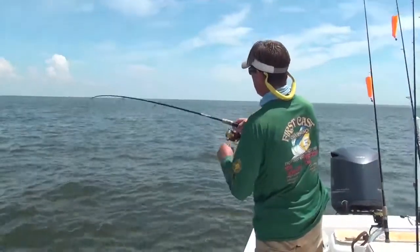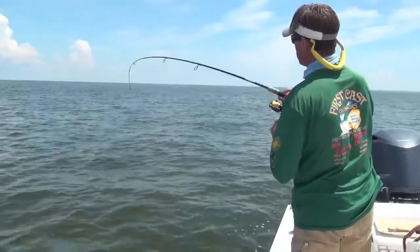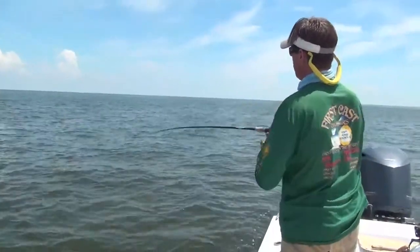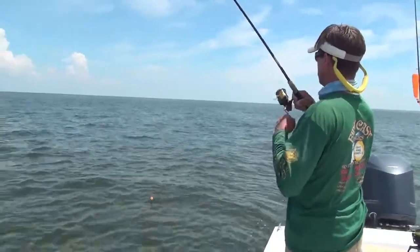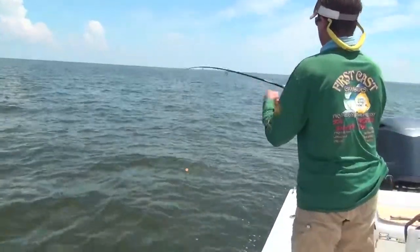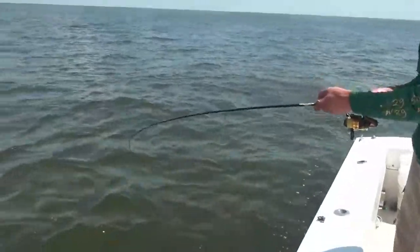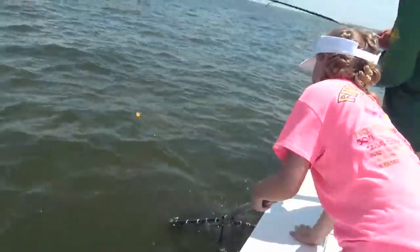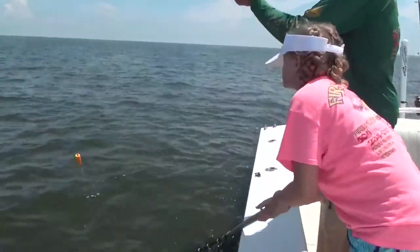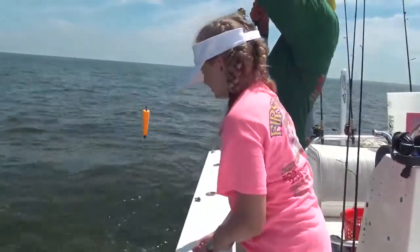Can I use the net? I don't know what this is, baby. Not looking very trout-like. Like a sheephead. Get the net, Caroline, get the net. Deckhand Caroline, come on. Another meat fish for the box, baby. Oh, Archosargus probatocephalus. Woo! Convict, bring him in.